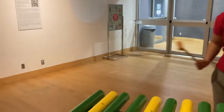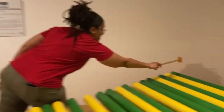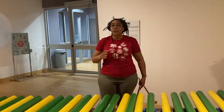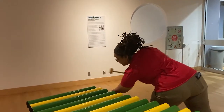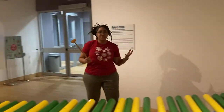So a high-pitched sound has really, really short waves. The wavelength of the waves is very short, but a deep-pitched sound, so a sound that's lower or more rumbly, has a longer wave or lower frequency wave. So again, I'll play the high pitch up here and then the low pitch. And you can hear the difference between the notes.